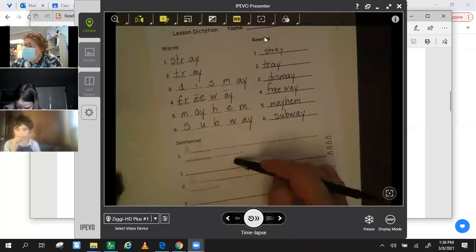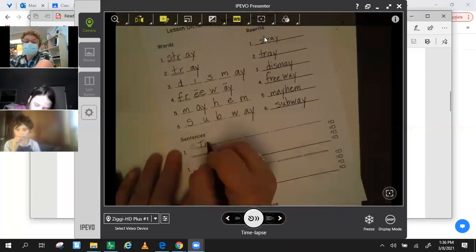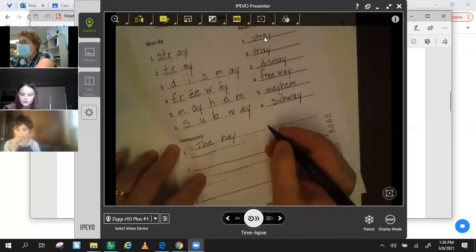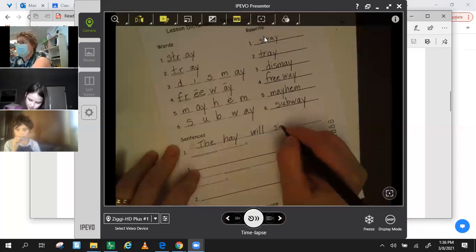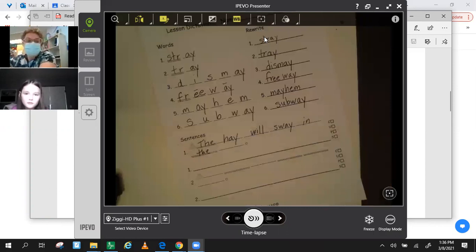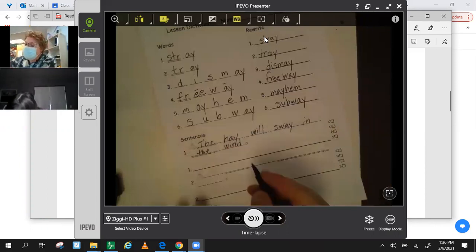The hay will sway in the wind. All right, here we go with a capital T, H-E, there's my the. The hay, H-A-Y. Will, who thinks they know how to spell sway, Bird? Very good. S-W-A-Y, will sway in the, and then how do I spell wind? That's Charlie Carr? W-I-N-D. And then what goes at the end of our sentence? Period. Then rewrite it nicely.